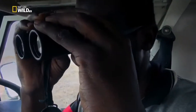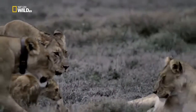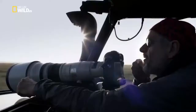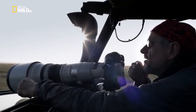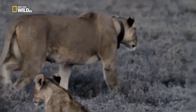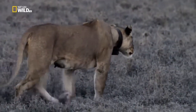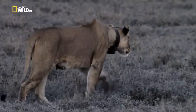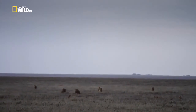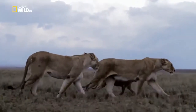The researchers put a radio collar on 1 female of every pride so that they can track their location for their science. So we were there observing them, watching what was going on, and the collared female stood up and started peering off in the distance, and we had no idea what they might be looking at. Nick and Nathan see nothing. The landscape looks unbroken.